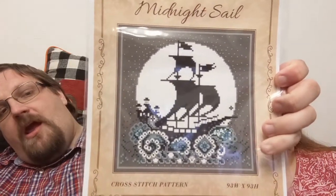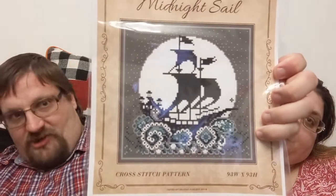I picked this up. This is Shannon Christine Designs Midnight Sail. Kidding, this is probably going to be the most ambitious thing I've ever tried, and it's not the cross stitching. There's beads on it. And also I need to get some Kreinik. And I was actually thinking of doing an uneven weave. I'm one of those people where if I'm going to jump off the deep end, I might as well just see how far I can dive. See how far we can fly.